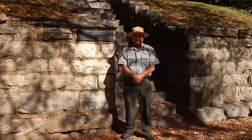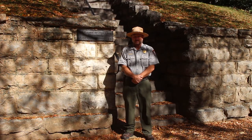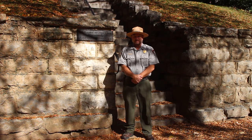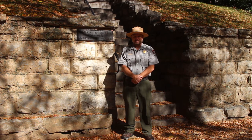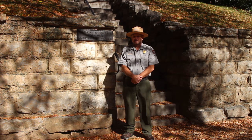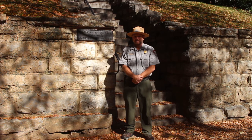A park ranger stands forward-facing in uniform of a tan flat hat, gray shirt, and green trousers. The ranger stands on a sidewalk, and behind the ranger is a rock-faced brick wall with steps leading upward. Above the ranger's right shoulder is a cast iron plaque.